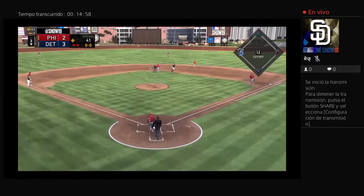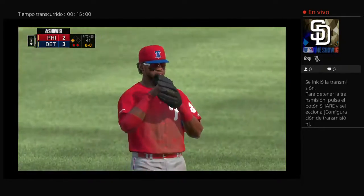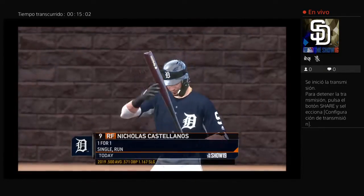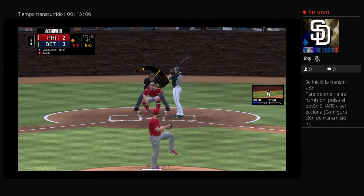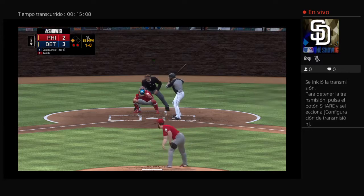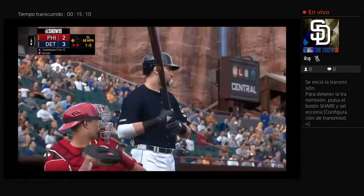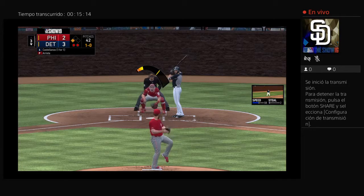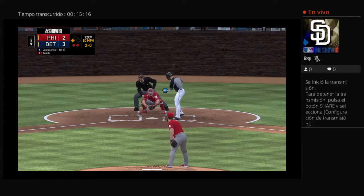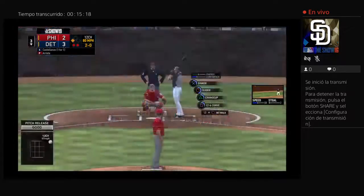Now batting, the right fielder. So striding forward now, Nicholas Castellanos. Runner in scoring position with two gone. Ball, lays off outside. 1-0. That's ball, inside. 2-0.